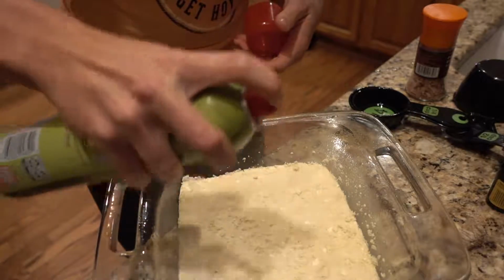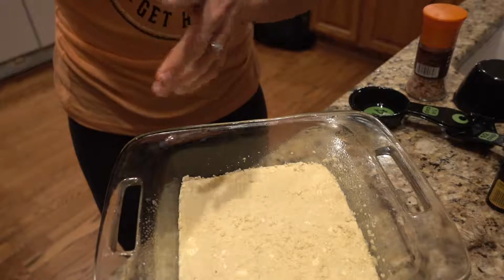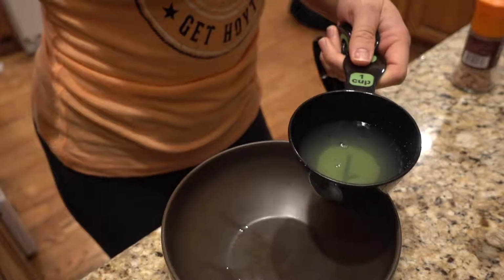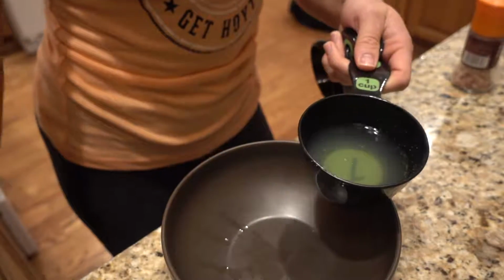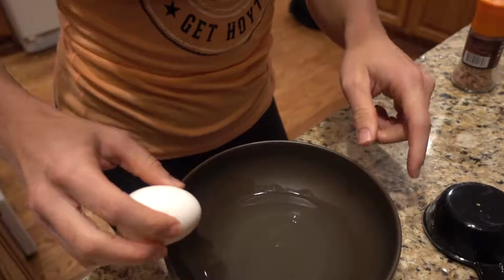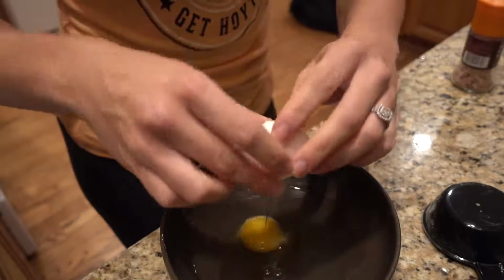And you spray the top with oil as well. We're gonna bake it at 350 for 10 minutes. All right, so while that is baking, we are gonna make our lemon toppings. So you're gonna start with 3/4 cup lemon juice. We're gonna add in 3 eggs.